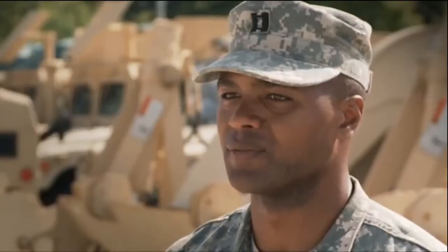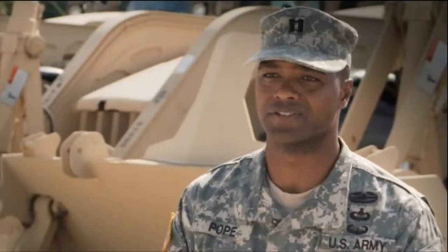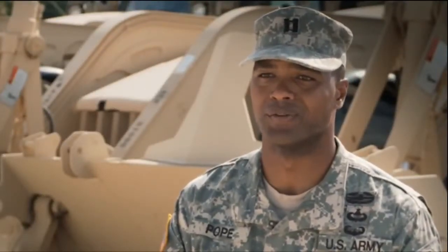I tell any soldier that approaches me that wants to go to Sapper Leader course that it's a very tough course, very rigorous training, and you need to be prepared both mentally and physically to go through the training. To earn the Sapper tab, you have to go to the Sapper Leader course. You have to prove that you've got the physical and mental stamina, and you have what it takes to master combat engineering skills.